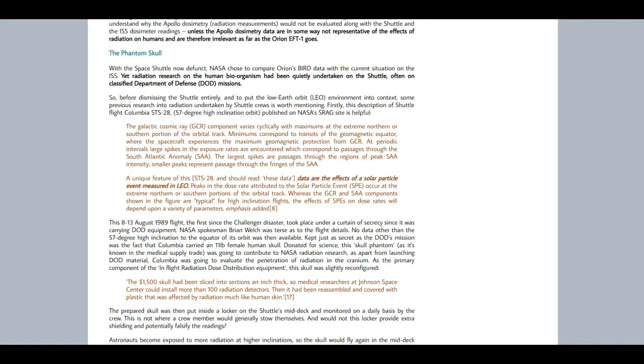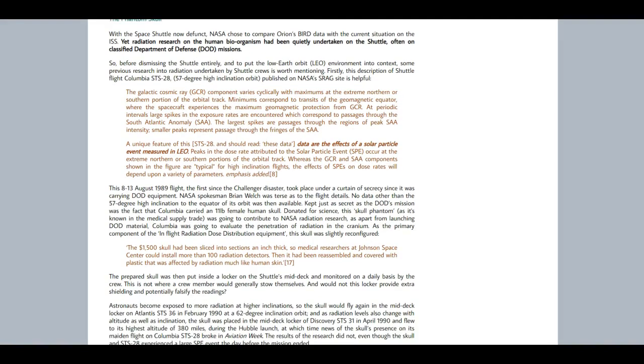Firstly, in this description of shuttle flight Columbia STS-28, the 57-degree high inclination orbit, published by NASA's SRAG, the insight is quite helpful.